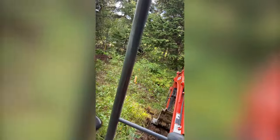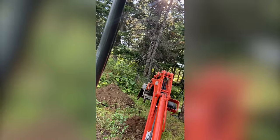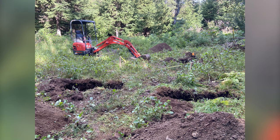I took footage throughout the days, digging the foundation, pouring concrete piers, but really hadn't focused on developing a video. Case in point, this initial video you're watching now is just cell phone footage I captured while using the excavator to dig out our piers. I simply hit record and stuck it in my breast pocket without much more thought put into it. Thankfully, this is probably the only cell phone footage you'll see throughout the rest of this video series.